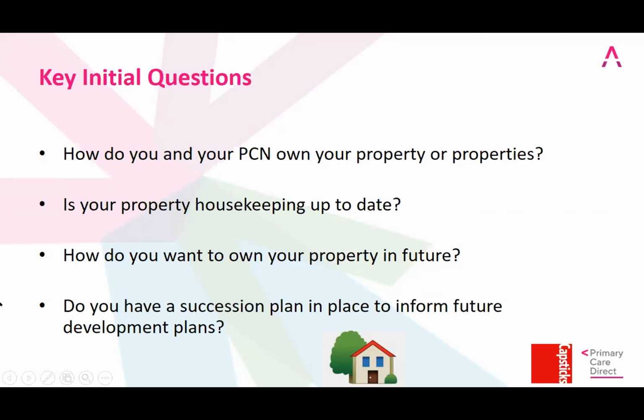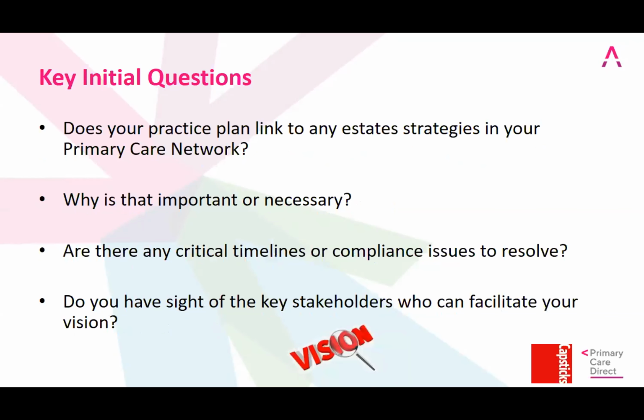Think about your succession plans. So if you've got a strong succession plan, then it may be that you can hang on to your freehold, but if not, do you need to look at different options? So really thinking about who's about to retire and the demographics of the current partnership, and also likelihood to recruit, and what the property landscape will need to look like to maximise your chances of getting new recruits. Does your practice plan link to any estate strategies in your primary care network? So you might be thinking of doing a new development, but actually what else is going on in the network?